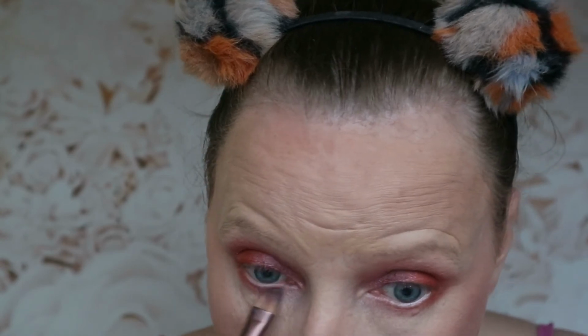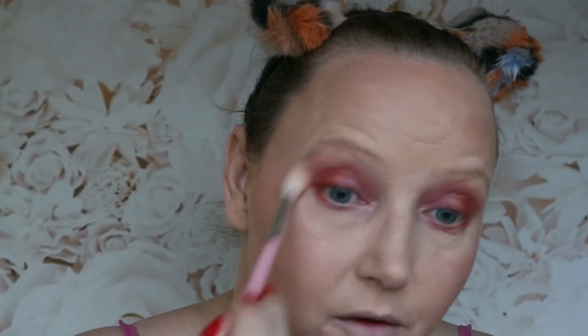Taking the number 7 that I used, I can't give you a name because it hasn't got a name, and I'm just going to put this on my lash line. For my brow arch, I'm just going to take number 3, which I've not used, and I'm going to put that on my brow arch. Just like that, and a little bit in my inner corner.